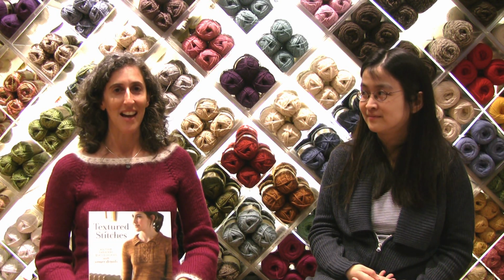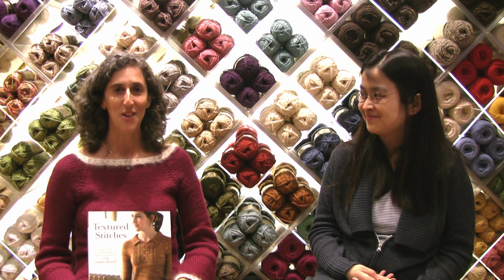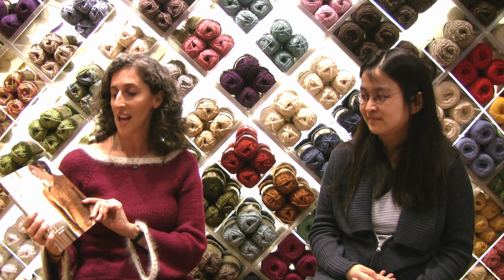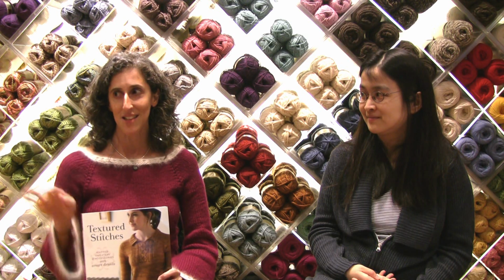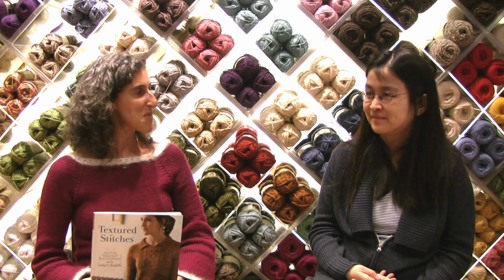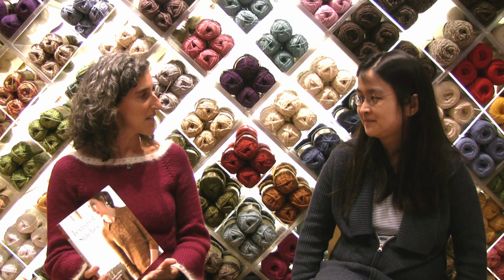We are here on yet another special event night with the wonderful Connie Chang Chinchio, who has just written a beautiful, beautiful book, Textured Stitches, gorgeous patterns, and we cannot wait to see them. They're all sitting over there on the table. There's a table full of samples. So welcome. Thank you. So tell me how this book came to be.